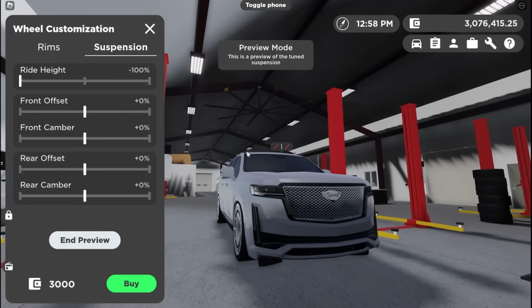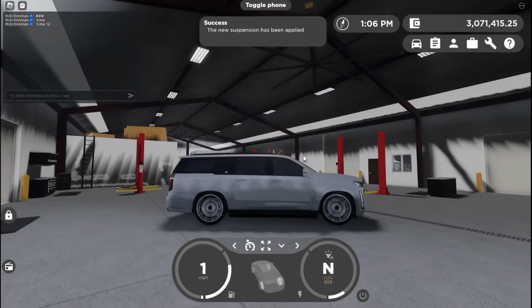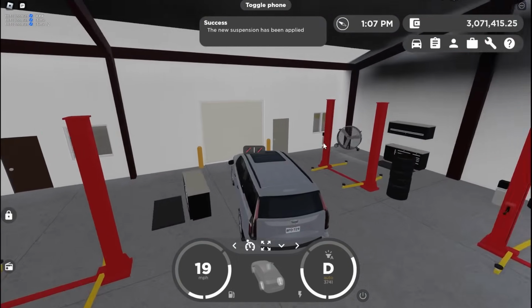Oh my god, that's actually pimp. Bro! Little lowered Escalade? All right, I can mess with this. This thing's honestly not even that bad looking. Dude! This thing's kind of pimp.